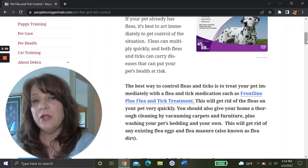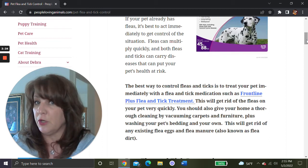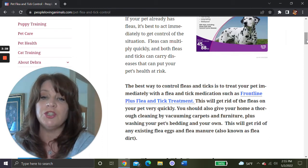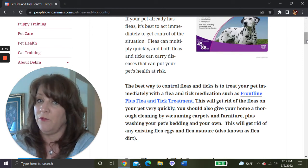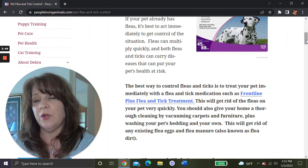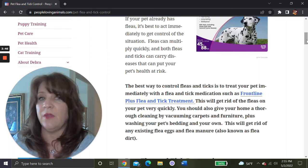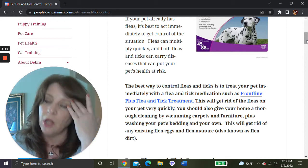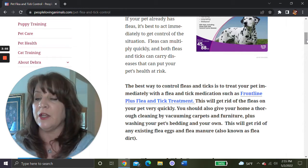You should also give your home a thorough cleaning by vacuuming the carpets and the furniture if you have an attachment for your vacuum cleaner, and also wash your pet's bedding and your own if your pets sleep with you, because the Frontline is going to kill the fleas on your pet, and then as the pet goes through the house and the fleas continue to jump on your pet, it will eliminate all of the fleas and ticks from your pet and your house.